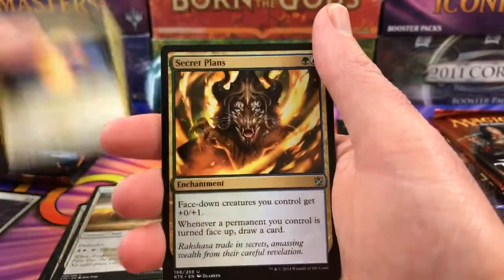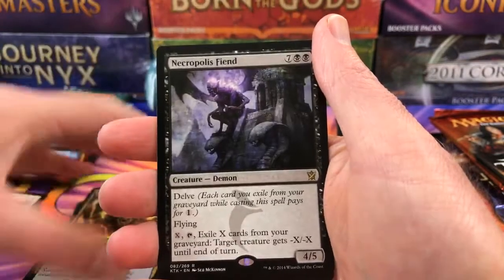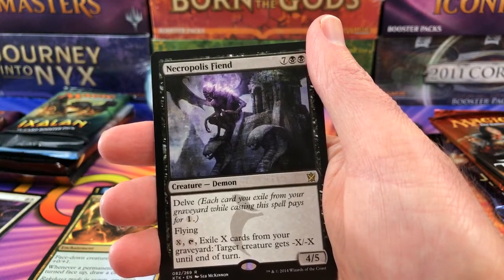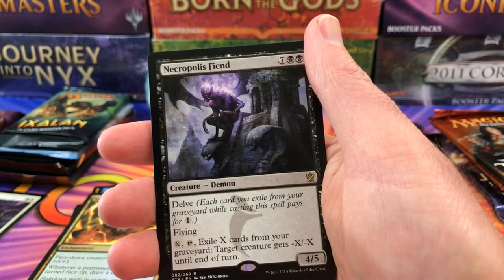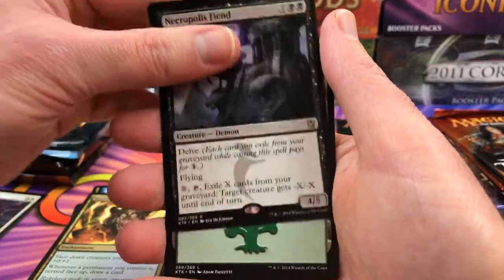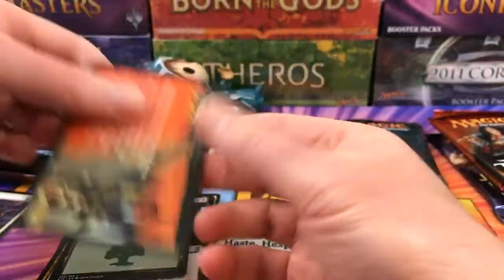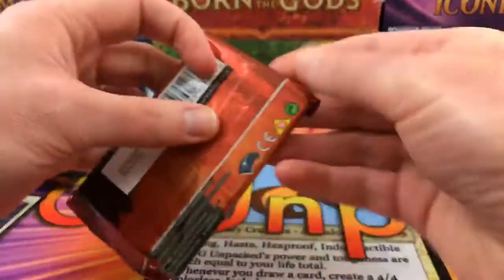Timur Charm, Secret Plans, and Necropolis Fiend. I'm going to say that's probably like 20, 30 cents. What are we at? 34 cents. Wow, there we go. All right, not a surprise. All right, rip the band-aid off with more cans.